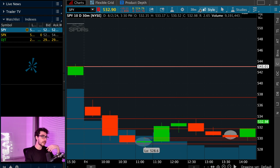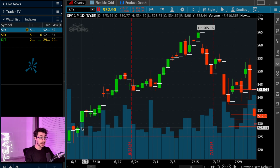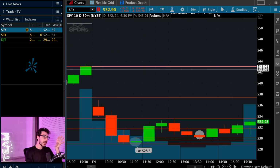You see how simple that is? 528.60 to 534. If you would have measured this move and went back to the daily chart, you should have hit a home run on Friday, man. You should have been in on calls towards that gap, and you should have been looking to scale out towards where it told you to scale out, which is the closing price to the high of this day, measured move, man.